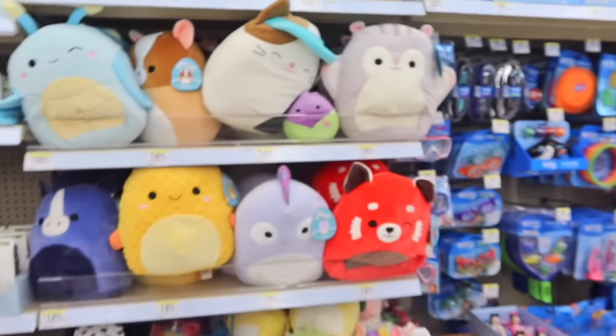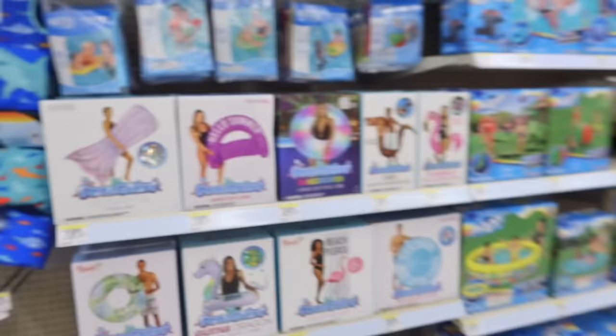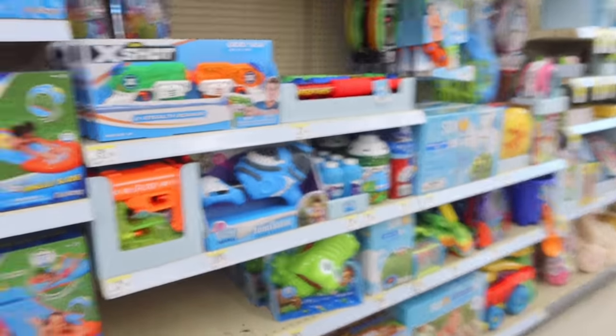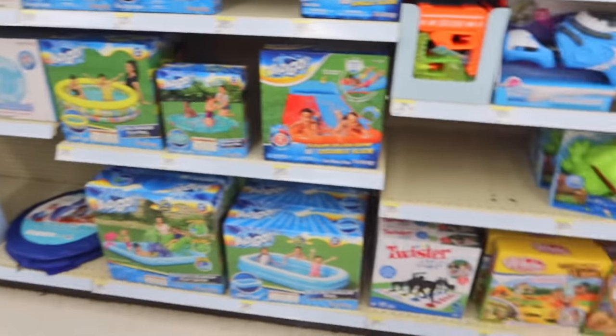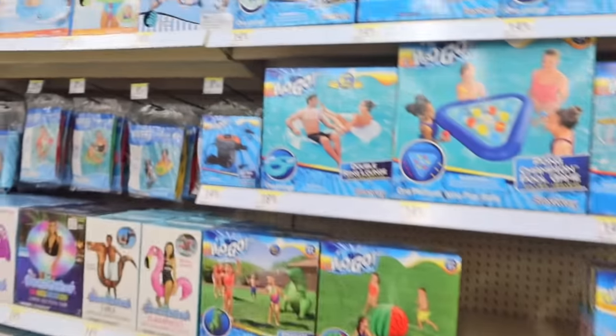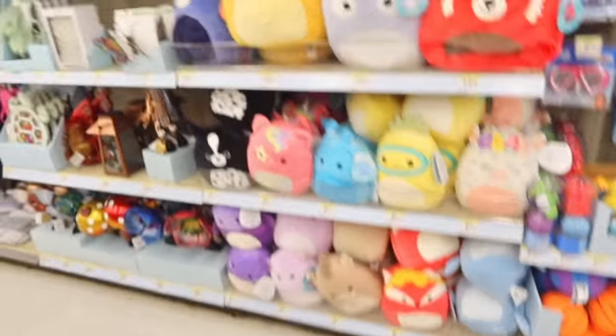Okay, I also need to check the floaties because there's a Stitch floaty I've been looking for. If you watch my Stitch hunting videos, y'all know we've been looking for the Stitch floaty. Sorry. And I don't see it. Yeah, it's a Stitch floaty, and I want it so bad.